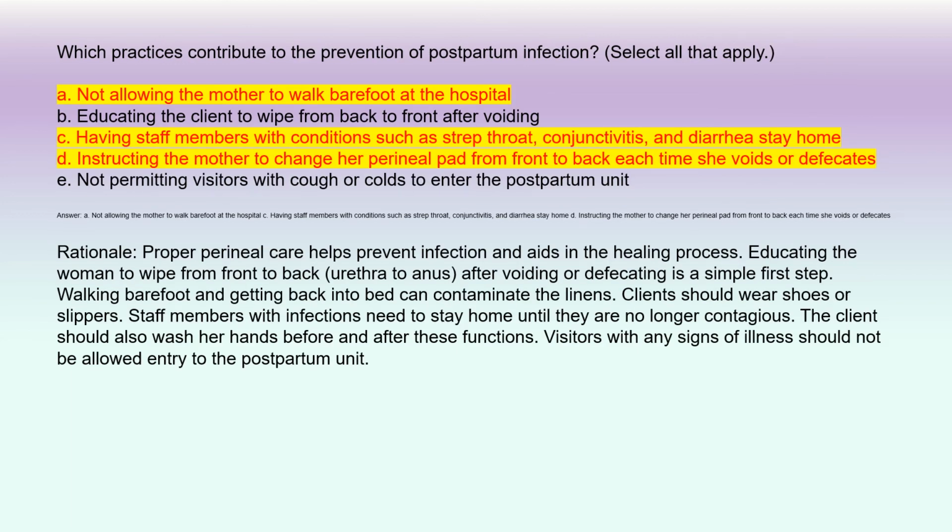Answer: A. Not allowing the mother to walk barefoot at the hospital. C. Having staff members with conditions such as strep throat, conjunctivitis, and diarrhea stay home. D. Instructing the mother to change her perineal pad from front to back each time she voids or defecates. Rationale: proper perineal care helps prevent infection and aids in the healing process.